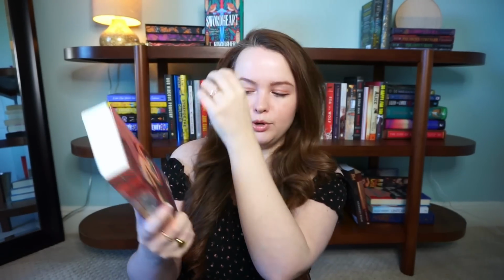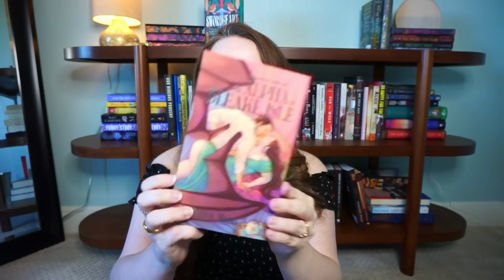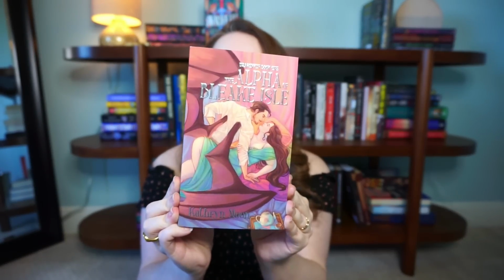So those were all the novellas that I've gotten, and now I'm all sucked up on novellas for a little bit. Another romance I got, I forgot to mention before, is The Alpha of Bleak Isle by Catherine Moon. This one is a dragon historical Omegaverse, which just sounds really fun. It has a different cover, and Catherine Moon kind of teased this cover at one point on her Instagram, so then after that I was stalking her social medias to find when I could buy it because this is so cute, and I'm very excited for this one.